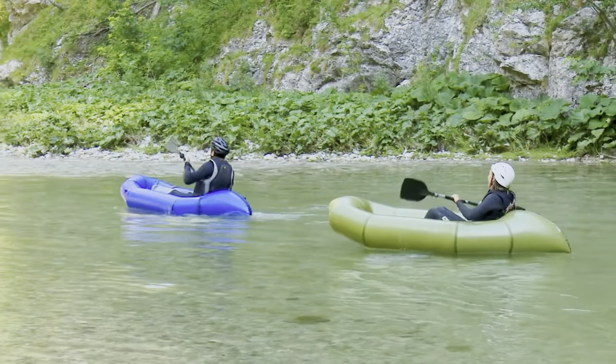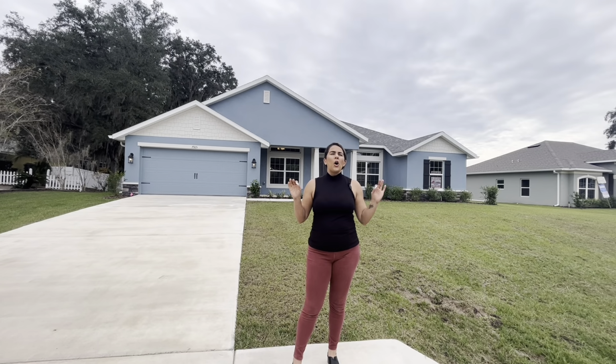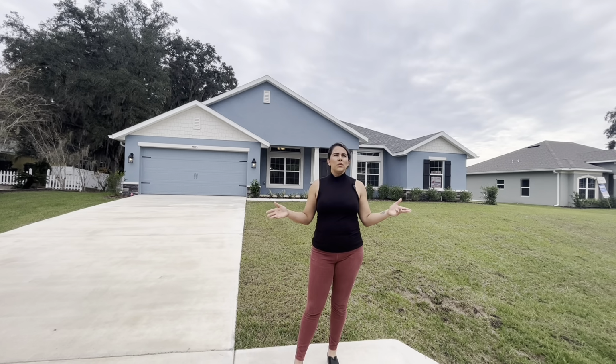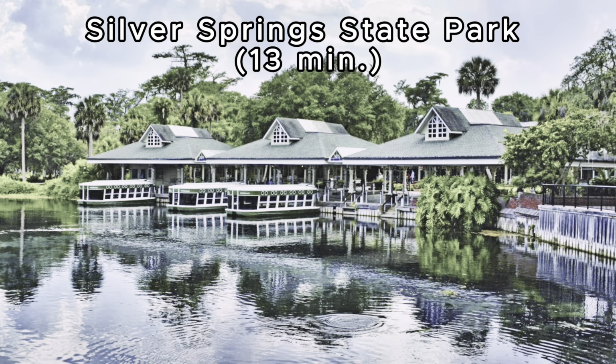So, if the prospect of canoeing down a crystal stream amid the largest sand pine forest in the world sounds appealing, Ocala and the surrounding Marion County areas are more than worth your time. So many outdoor activities can be done in this beautiful region of freshwater streams and rolling hills, including the Santos Trails, found only 16 minutes away. It is a mecca for cyclists who enjoy riding through the woods. And if that's not enough, ride the Clear Bottom Kayak Tour at Silver Springs State Park, only 13 minutes away.